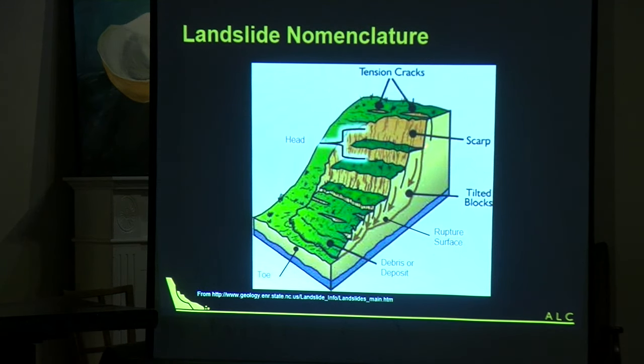And I say that it's rotational because the rupture surface here that it's sliding along is curved. Up at the top of the landslide where the soil becomes exposed, we call that area the scarp. And the top of the feature is called the head, just in general. Down at the bottom, we call that the toe, and often we'll have debris, we call it debris or deposit down at the toe.